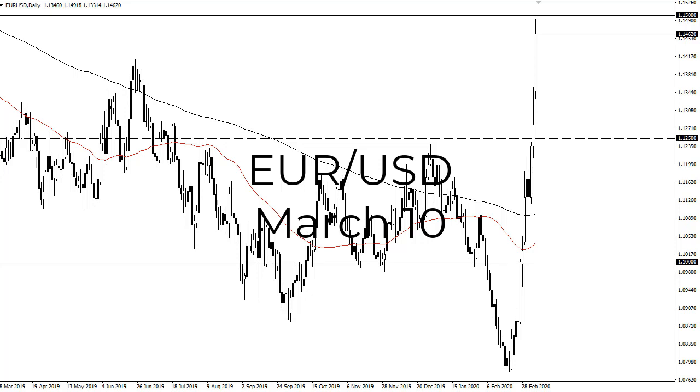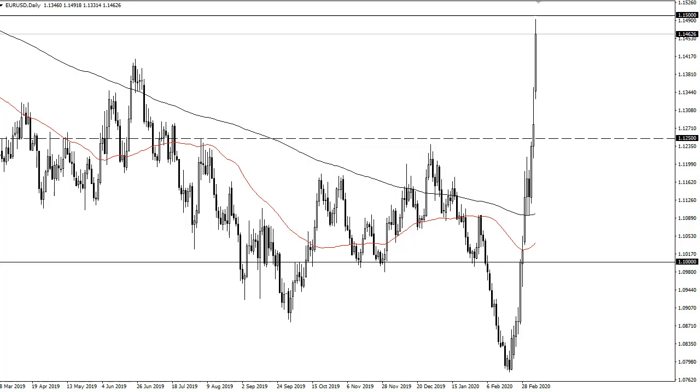From FX Empire, this is Chris taking a look at the euro, and as you can see, the euro has spiked towards the $1.15 level and then pulled back a bit after gapping to open up the week. This is a market that certainly has a lot of negativity built into it.